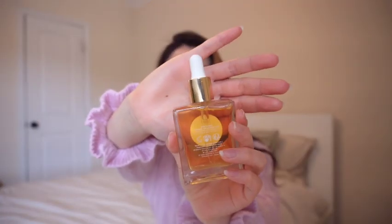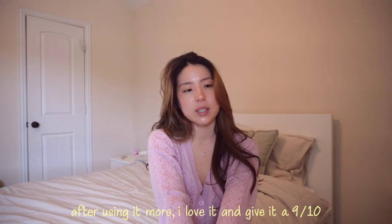As you can see, I haven't used too much of it. I still need to consistently get into using it. It does make my hair soft. Overall, I give it a 7 out of 10 and I don't really recommend it. There's a lot better oils out there.